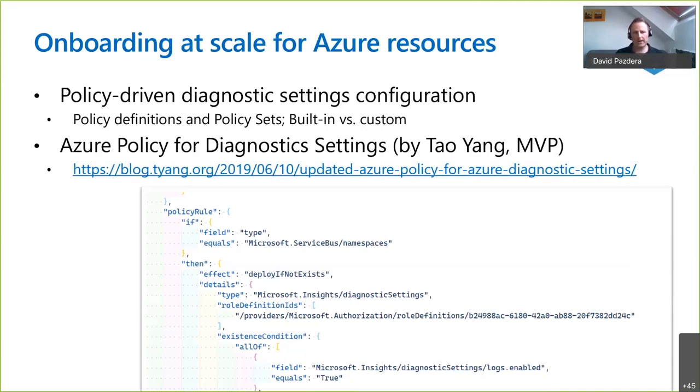So when we were checking how we can cater for all those different Azure resources and enable diagnostic settings on them automatically, without really thinking about it every time we deploy something, we learned that those built-in policies were available only for like 10 resource types or Azure services. But we also searched, and here I would like to call out a great work done by one of our MVPs, Tao Yang. You can see the link to his blog post. He actually made a collection of, I believe, close to 30 or 35 policy definitions for all various resource types that support diagnostic settings. So you can easily import those definitions, and you can also apply them using the script that he also wrote.